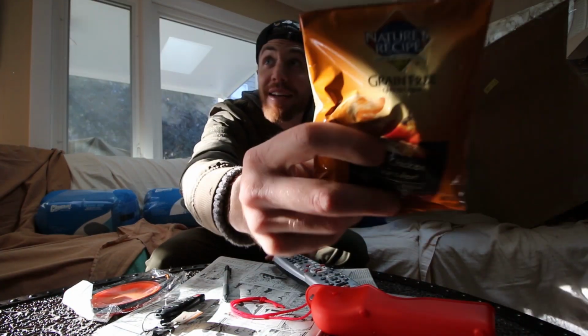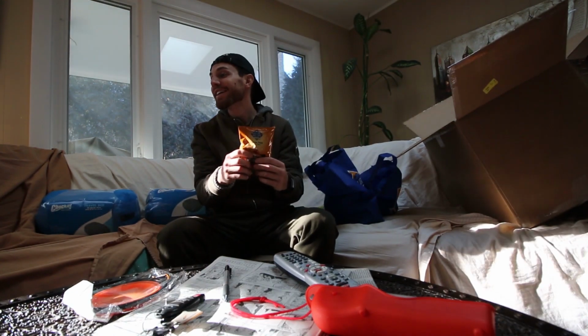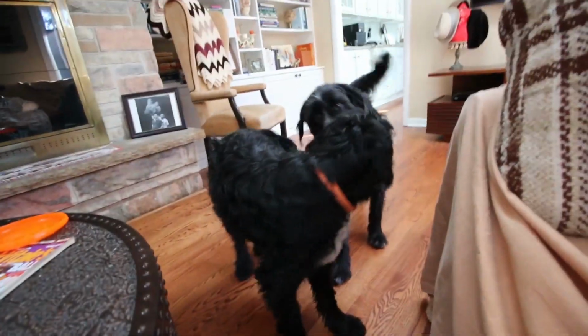Chicken and pumpkin. Huh, they're sharing it? Like it? You wanna say thanks? Thanks, Nature's Recipe. Oh, yeah. We love this bone. You like your new stuff? You wanna say thank you?